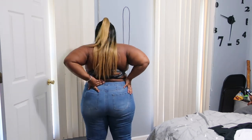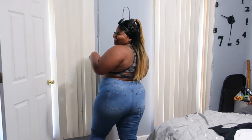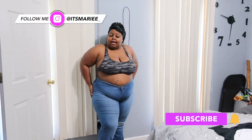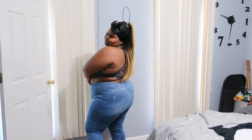They come all the way up my butt. And you know, just great jeans you can style up. I would prefer to wear this with a bodysuit, something that is just gonna help accentuate the beautiness of my curves. So I really, really love these jeans. These I think would be my favorite, my favorite go-to jeans.